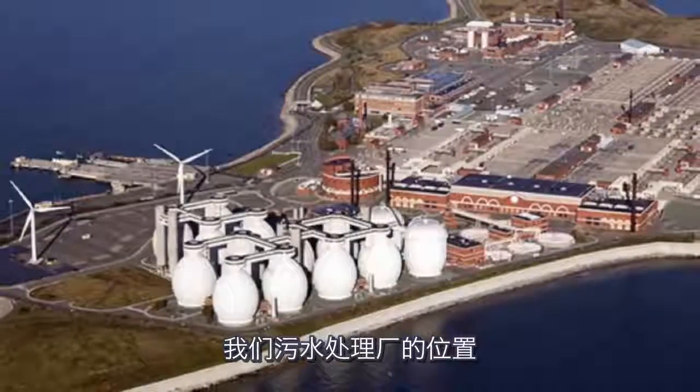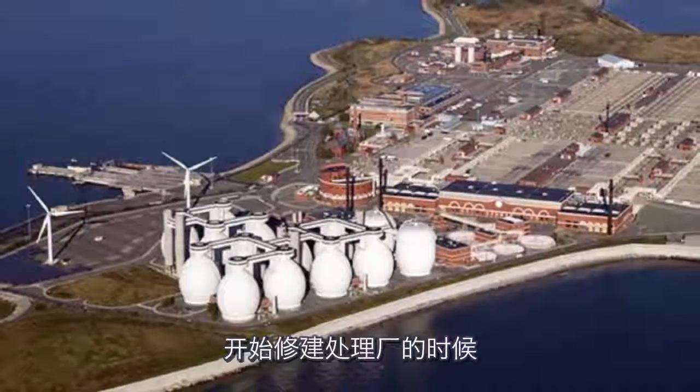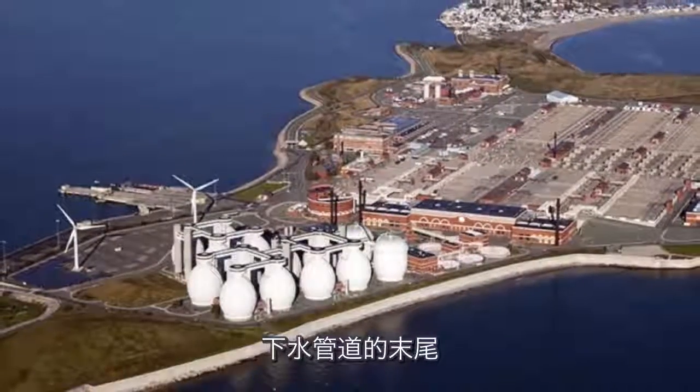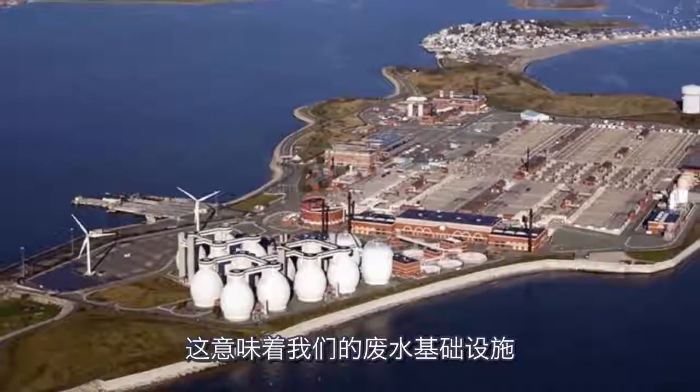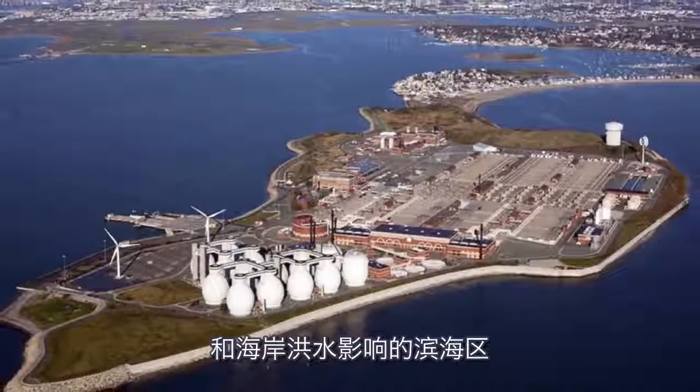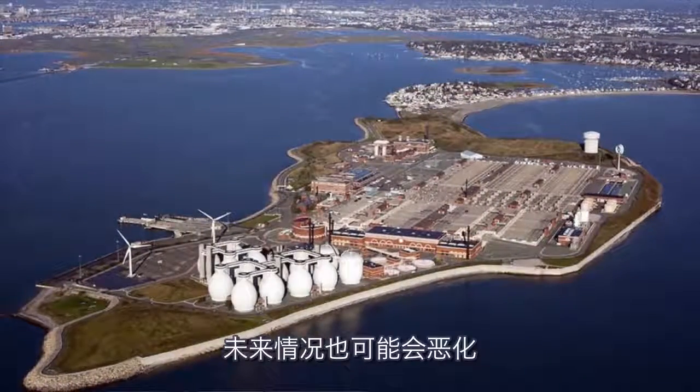There's still another problem: the location of our sewage treatment plants. As you might imagine, when it was time to start building treatment plants, the most logical place to put them was at the end of the sewer pipe. That means that our wastewater infrastructure tends to be located on the waterfront, where the effects of sea level rise and coastal flooding are going to be worse in the future.